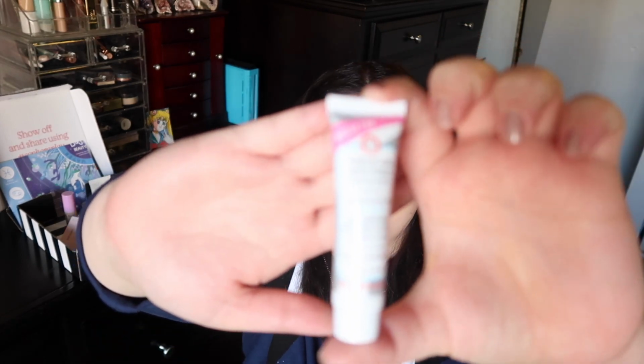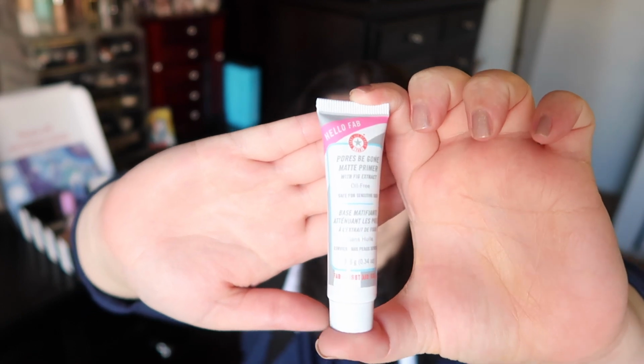All right, now we are down to our last 2 items, and the second to last item I got is the Hello Fab Pores Matte Primer. And what's really great is, again, these are all travel sizes, so you can throw this stuff in your makeup bag. I have a ton of little sample size primers that I always take with me when I'm going on vacation, when I have a long weekend planned and I'm going somewhere else. I love taking these little primers. So that is what she looks like. Again, very small, probably can use it 3, maybe even 4 or 5 times. I can get a good amount out of this.